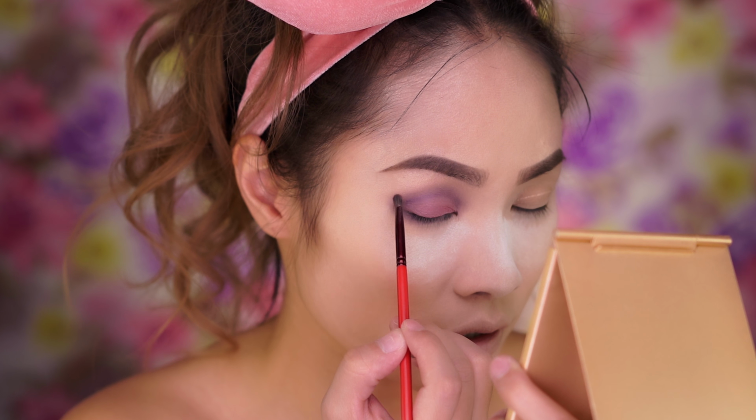Let's move on to lips. For lips, I'm going to use the Hey Boy Hey on this side right here. Make sure it's the right side.